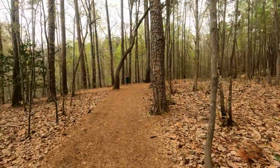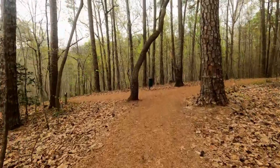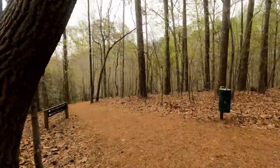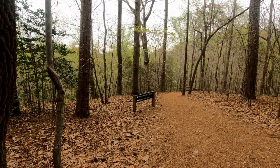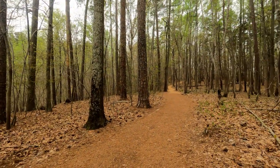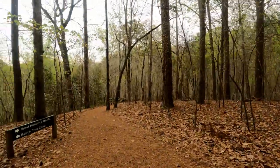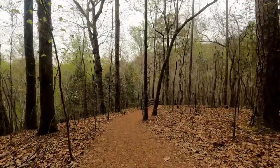And then, of course, coming up on a trash can here. And I'm not sure, there's another trail going off to the left. Let's see what we got here. West Hemlock Bluffs. Well, is that the one we already did? I think so, because there's the mulch. So I think we may have done the whole thing. Let's see, I'm gonna go look at this. I think this is the first one we did when we came in. You know, I can't remember, hold on.